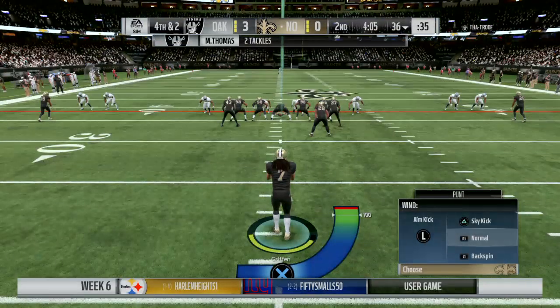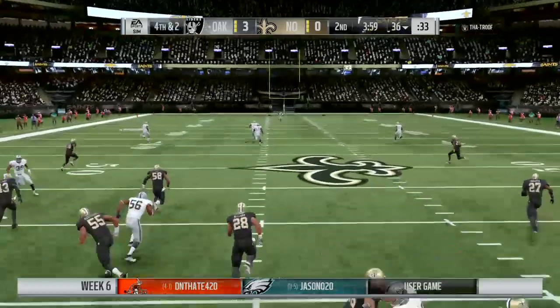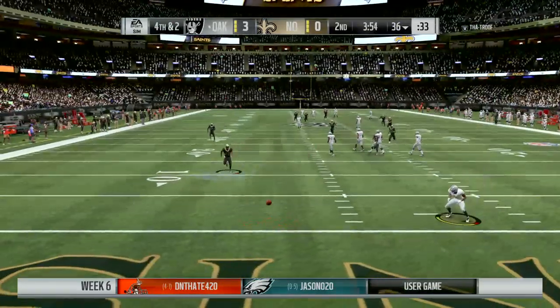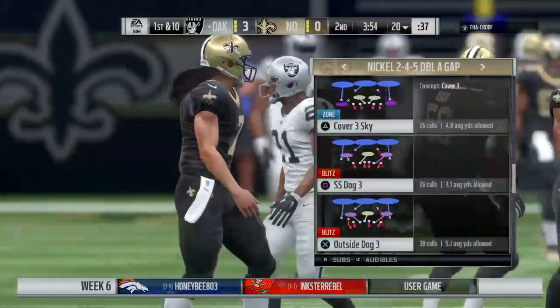That didn't appear to be a run blitz. He just darted in once he saw the run develop. That appeared to be a case of see ball, get ball. First kick, 47. This one looks good as well. And no one there to stop it. Hits at the 8, but it carries all the way into the end zone for a touchback.